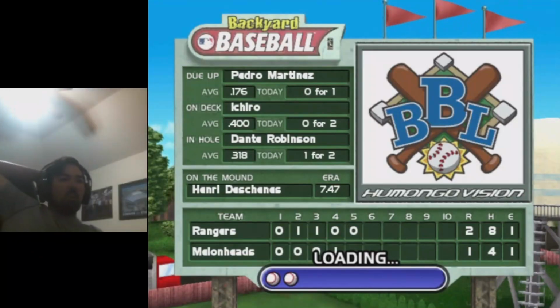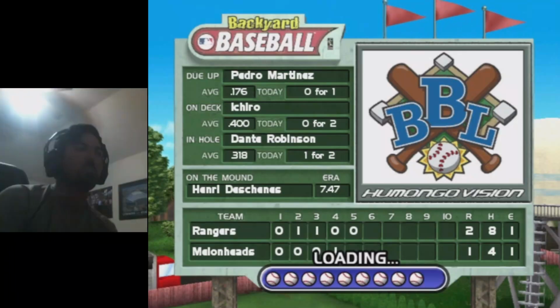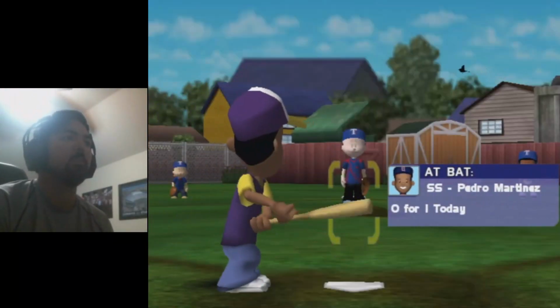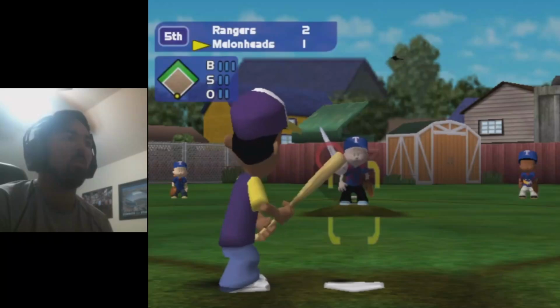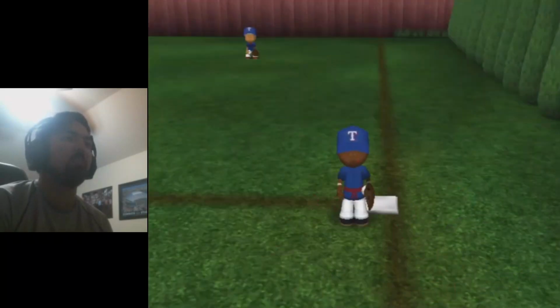And here's their biggest shot to do something. It's the 9-1-2. Pedro, Ichiro, Dante. They just need one to tie, two to take the lead. Try to give Sosa a chance to pull this one out. Pedro leading off the inning. He's going to try to bunt up the middle, but he just does not have the speed to make it work.